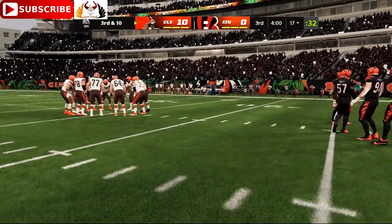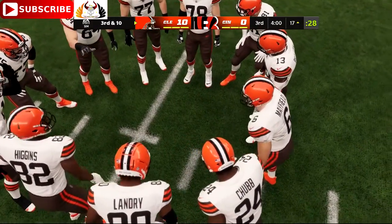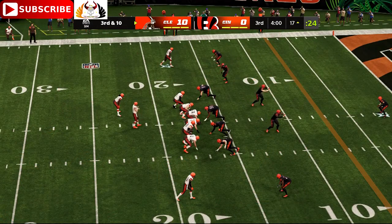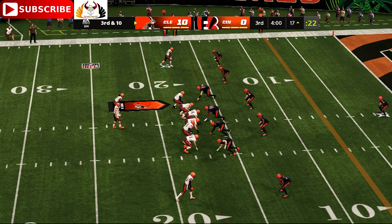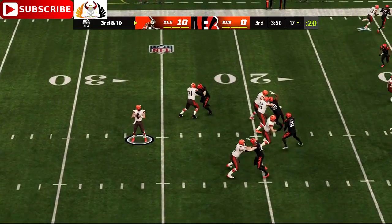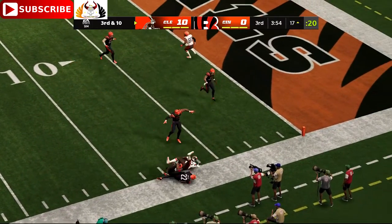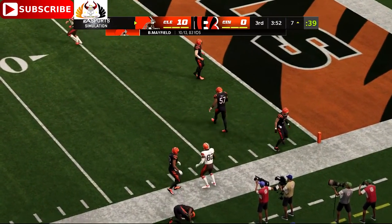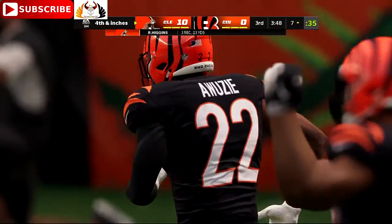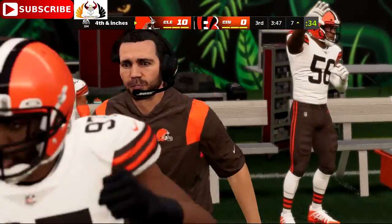So back-to-back incompletions. 3rd down and 10, but you're still in field goal range. And that's the thing to keep in mind. They're in field goal range. So now you don't take any unnecessary risks, but you try and find a way to get back to what you were doing earlier in the drive in order to finish this one off. Open man is Higgins. And he will be very close to a first down, but I see the closed fist of the referee, and that means 4th down. It'll be a pickup of 10 yards, and it'll be 4th down.